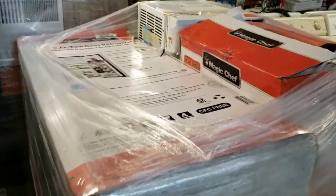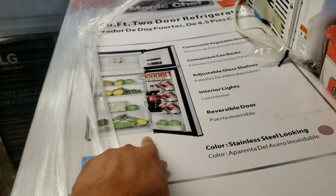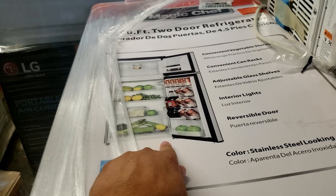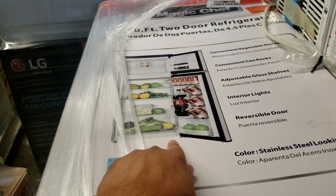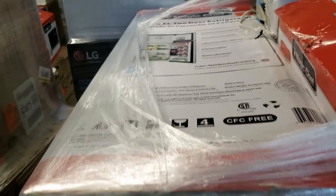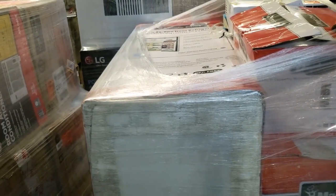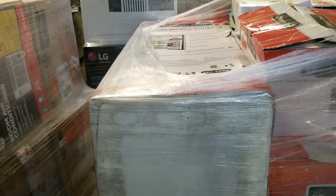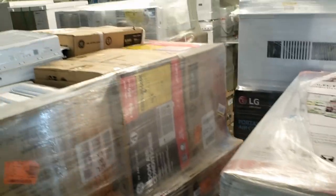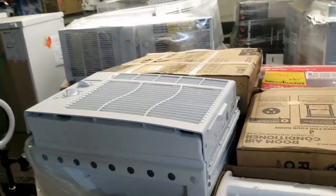Some items are much harder to sell than others. These double door 4.5 cubic foot refrigerators, I pay about $35 for these, and I'm usually getting anywhere from $125 to $145 on these if they're in good shape. I will be honest though, the likelihood of those working in perfect order is actually not nearly as good as air conditioners. It seems like there's a fail rate on these that varies from appliance type to appliance type. Air conditioners, oddly, are the best.